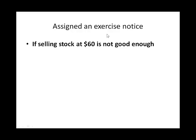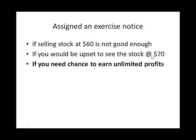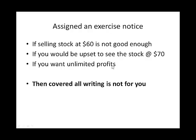In this last example, the stock rallied to 60 or higher, and the option was in the money. Again, we're back to your mindset. Let's say the stock rises to $65 or $70. If you believe that selling stock at 60 just isn't good enough, and oh darn, you should have still held this and waited for 65 or 70, or if you'd be upset to see the stock trading at 70 when you sold it at 60, or if you need the chance to earn unlimited profits, then covered call writing is not for you. As I mentioned earlier, it's just not for you.